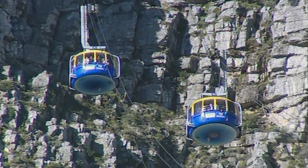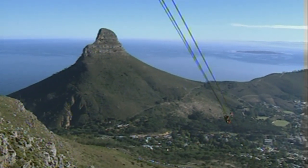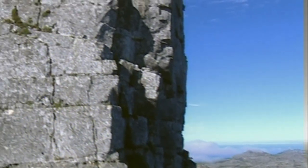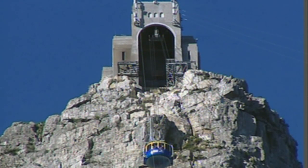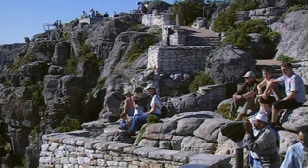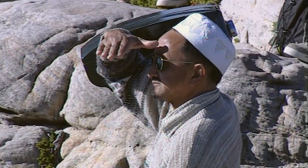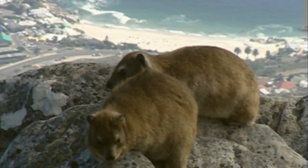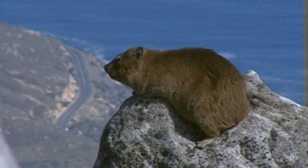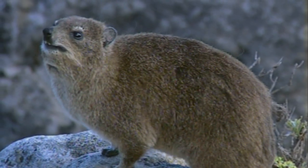This is one of South Africa's most recognisable tourist attractions, Cape Town's beautiful Table Mountain. Visitors from all over the world flock here for the breathtaking views. But they are often surprised by the unexpected welcome they receive from one of the locals. This furry fellow is the Rock Hyrax, nicknamed the Rock Rabbit in English or the Dussie in Afrikaans.